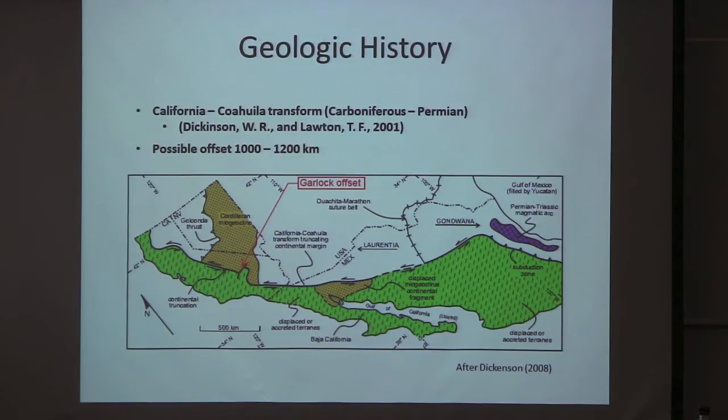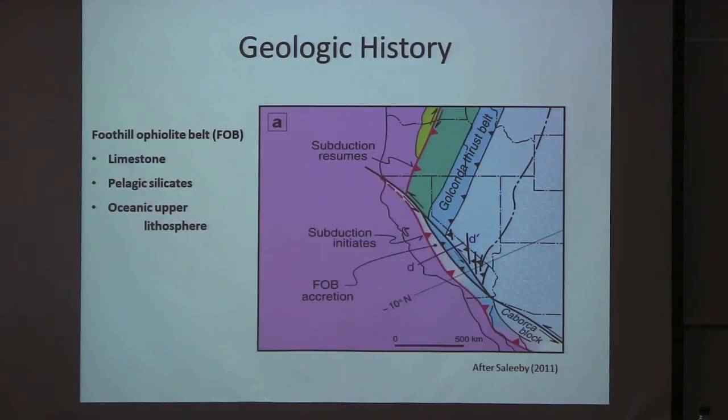There's not a lot known about this, but some people attribute this faulting activity to offsetting this plate here called the Caborca block by about 1,000 to 1,200 kilometers. So some people say that it's a very active piece of activity. Our study area is right about there. You can see this is an entire continent-wide transform that's taking place.